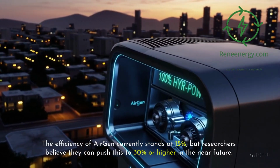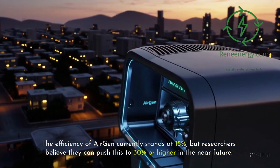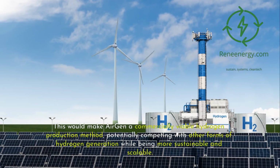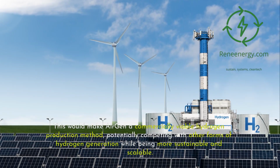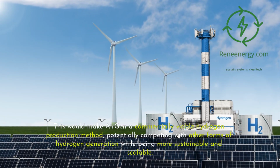The efficiency of AirGen currently stands at 15%, but researchers believe they can push this to 30% or higher in the near future. This would make AirGen a commercially viable hydrogen production method, potentially competing with other forms of hydrogen generation while being more sustainable and scalable.